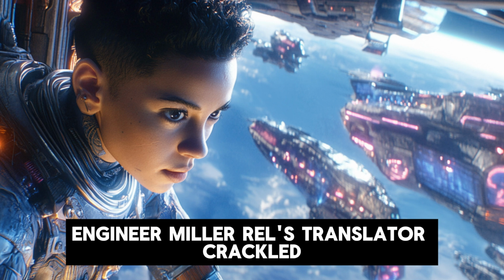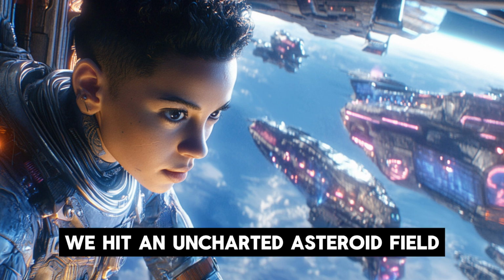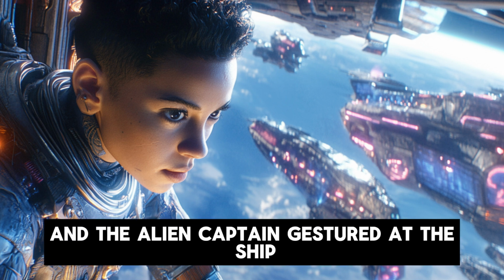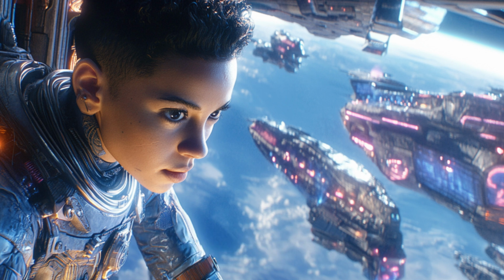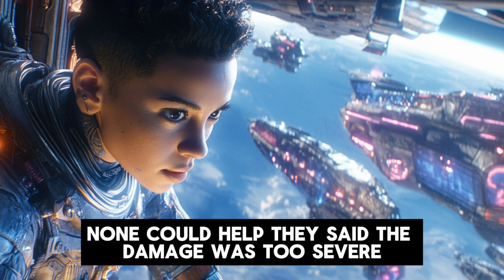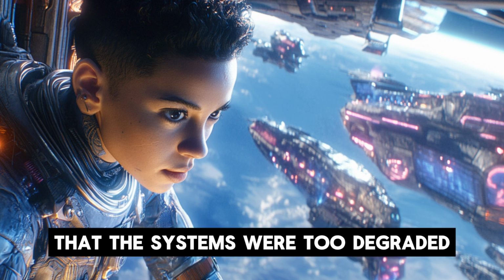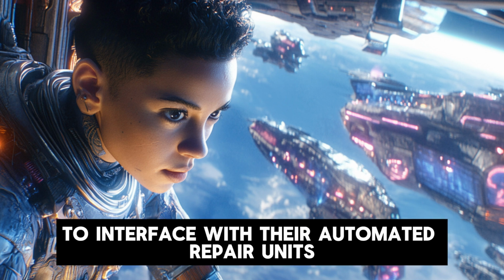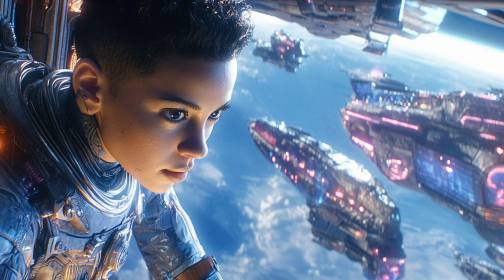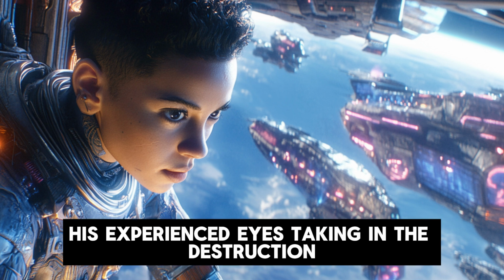"Engineer Miller," Rel's translator crackled. "We hit an uncharted asteroid field. Our advanced navigation systems failed," and the alien captain gestured at the ship with 2 of his arms. "We tried 3 repair stations before yours. None could help. They said the damage was too severe, that the systems were too degraded to interface with their automated repair units." Tom walked around the ship's damaged section, his experienced eyes taking in the destruction.